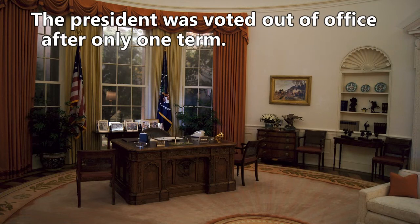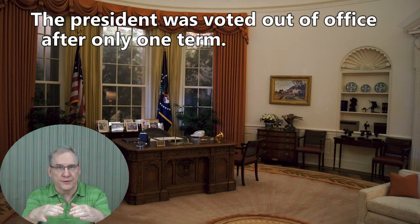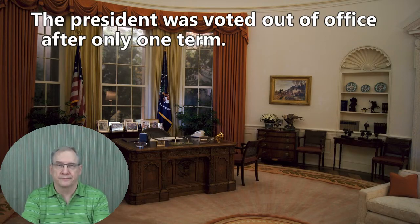15. The president was voted out of office after only one term. Office here is not an actual room, but a position of authority, a job that a person may hold. If someone wants a political office, then voters will have to vote them into that job at the beginning or vote them out at the end of a period of time. This period of time is their term of office or time limit.